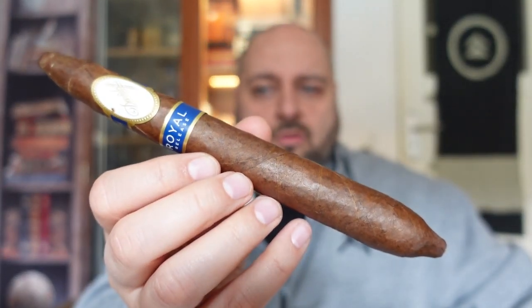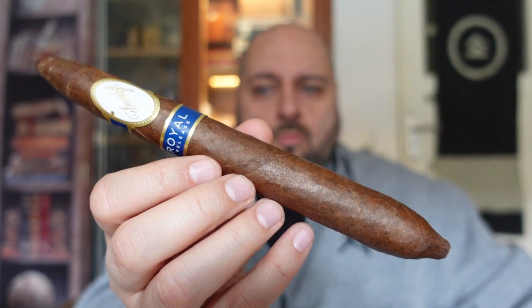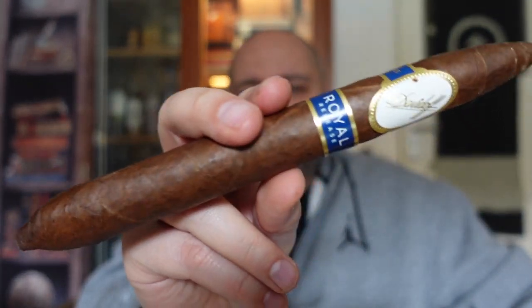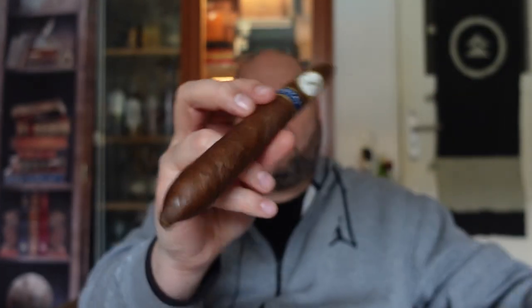So number one, last one here in my favorite premium sticks is a Davidoff. Huge cigar. And that is the Davidoff Royal Release Salomones. I smoke this cigar at least once a year. I have a tradition. New Year's Eve, last day in the year, I'm starting this cigar. And that's always my first cigar in the year.